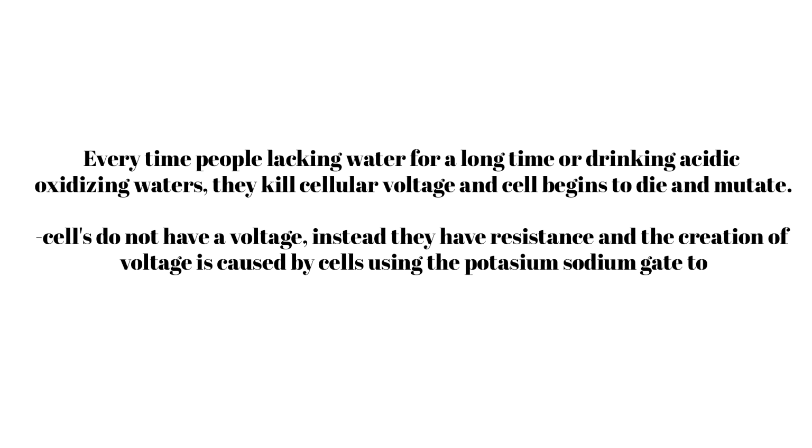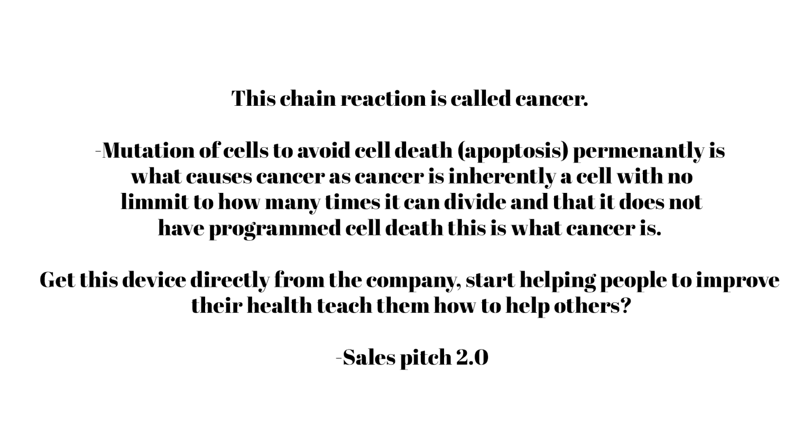Blood has a slight capacitance, but this is again due to the whole potassium and sodium gate system that they have. This is a semi-permeable membrane that allows sodium and potassium ions to flow between the two of them when need be to have electrical voltage. But in this case, every time cells don't have voltage, instead they have a resistance, and the creation of voltage is caused by the sodium-potassium gate, like I said, and also the idea that it begins to die and mutate, and this chain reaction is called cancer.